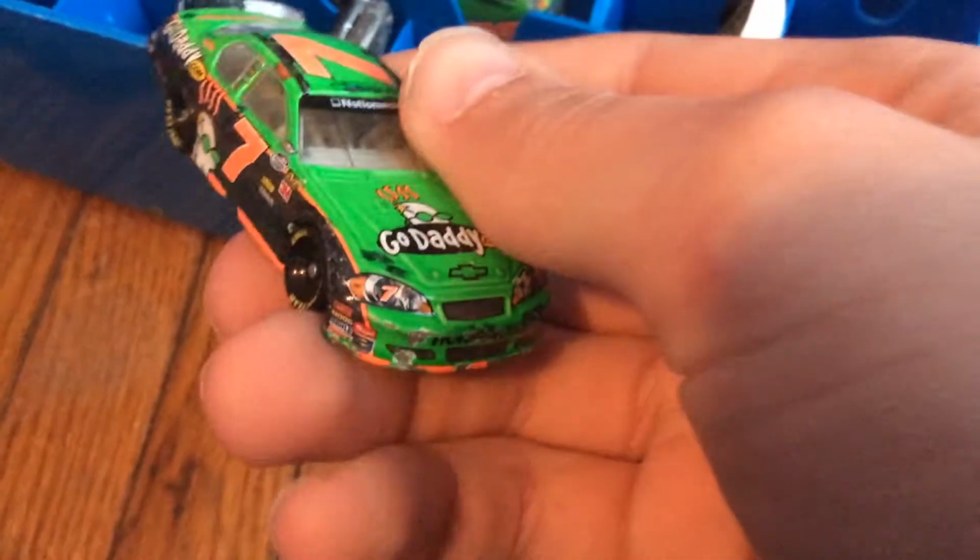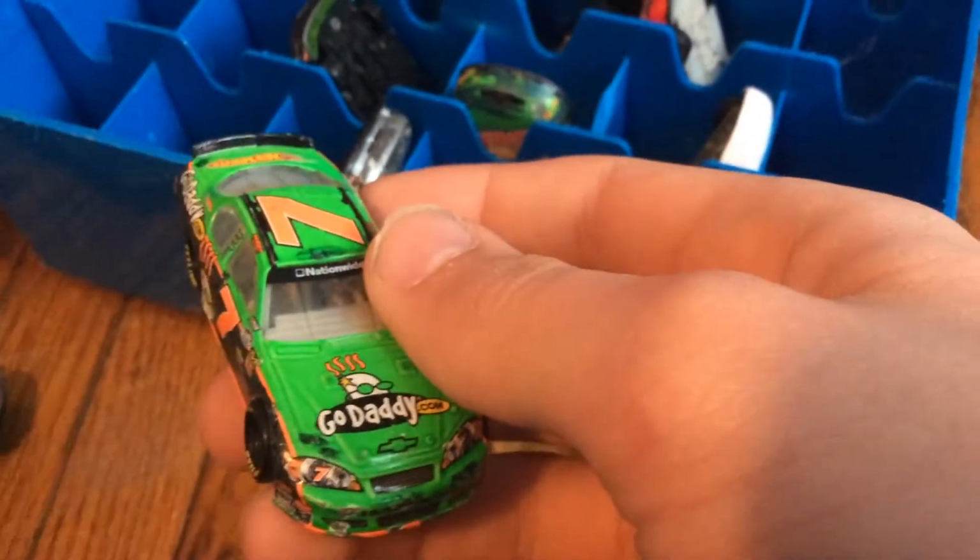The next car is kind of a rare-ish car, but not really, because it's a rookie year, but this is Danica Patrick's Nationwide rookie car. And I just realized we have a TV stand to go through too, so I better hurry up.